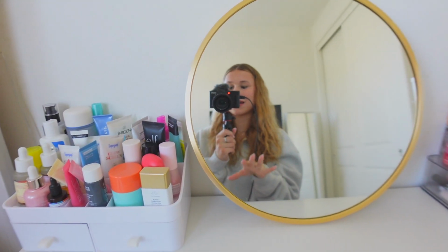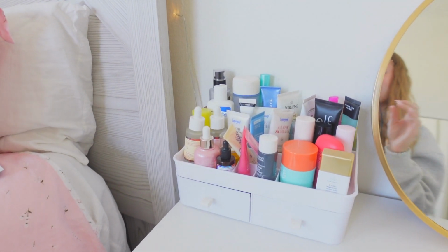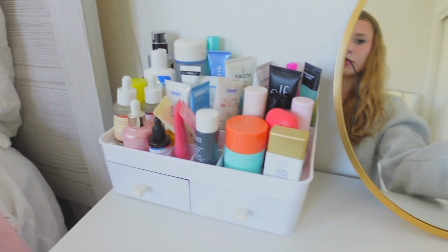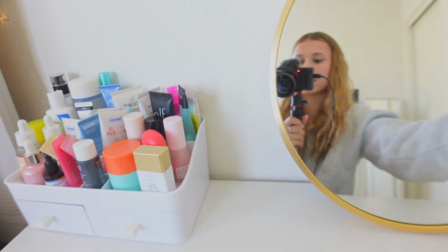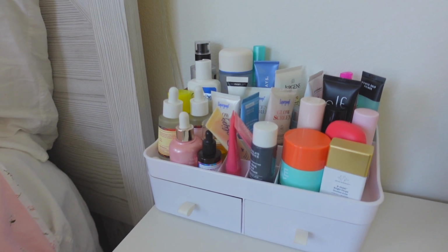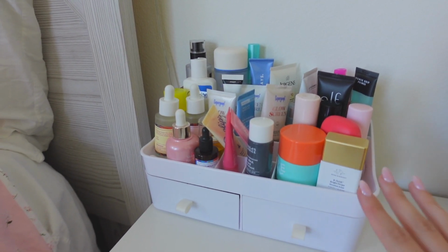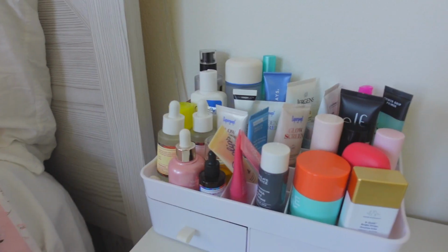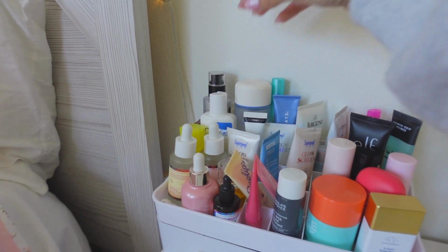I'm gonna go ahead and sit down for this because I don't know how long this is gonna take, so let's start right over here. I'm gonna move this mirror so you guys don't randomly see me. But right here, these are all of my favorite skincare products, or just kind of everything, honestly. I just keep pretty much everything related to skincare in here. I don't even know where to start, honestly. Okay, so let's start back here.